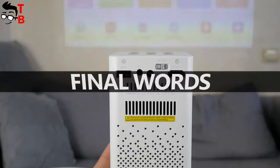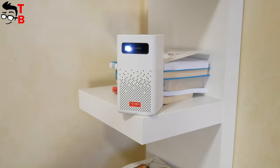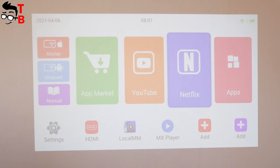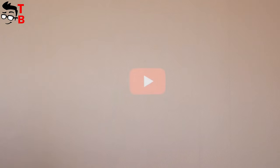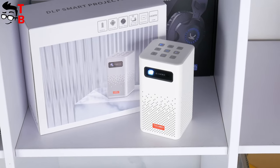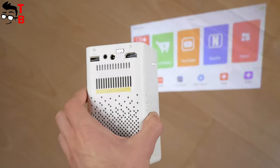You know, Toumei C900 has a good projection quality. Yes, the small text is not very clear, so probably this projector is not for presentations, but overall the image is good. I like the brightness and colors. You can even use the projector in daytime. I think that the Toumei C900 is a good projector for home and even outdoor cinema. It has built-in battery and Android OS, so it is a completely standalone device.